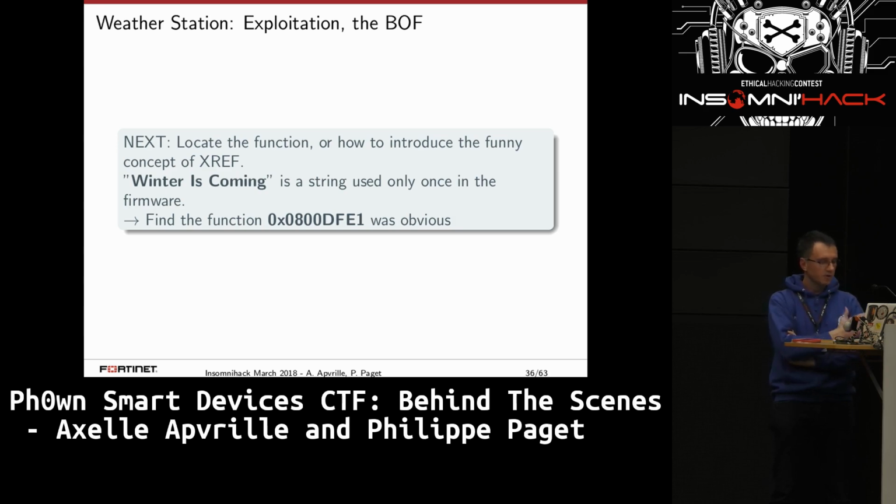So for the buffer overflow, it's okay. Now they need to spot in the firmware where is the code that handles the winter part. Here it was quite obvious because in the data zone you have a string called "winter is coming". You just need to dereference the pointer, and it was easy to spot the function that uses this string.